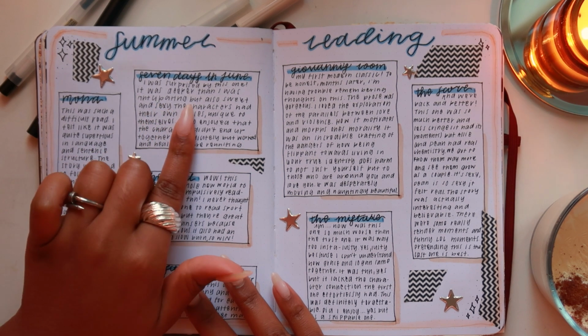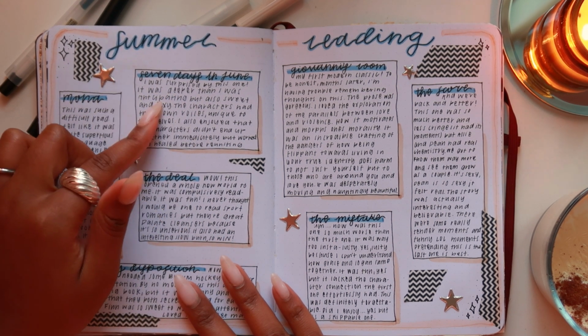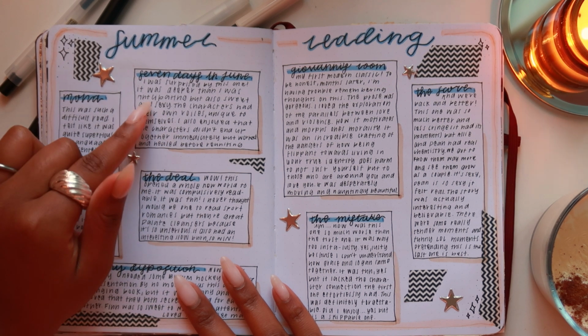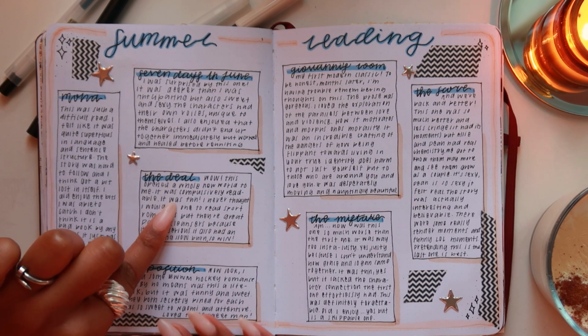I read 7 Days in June, which was surprisingly good, and I did enjoy that one. I was iffy about it, but I did read it. I also did a tandem read with the audiobook, which I think is why I enjoyed reading it so much more than I thought I would. Then, of course, Here's the Deal. I already talked about that one.